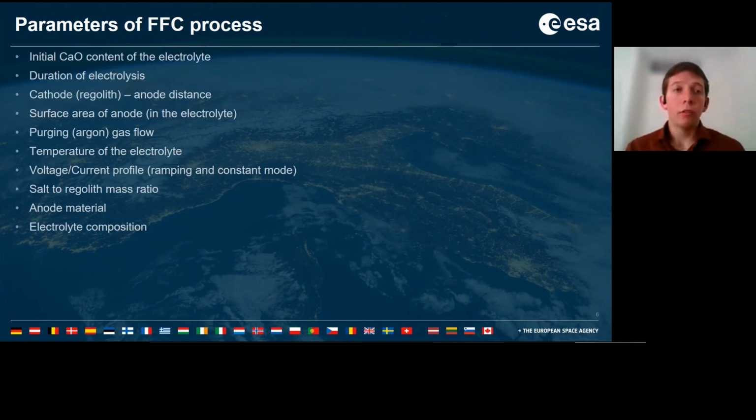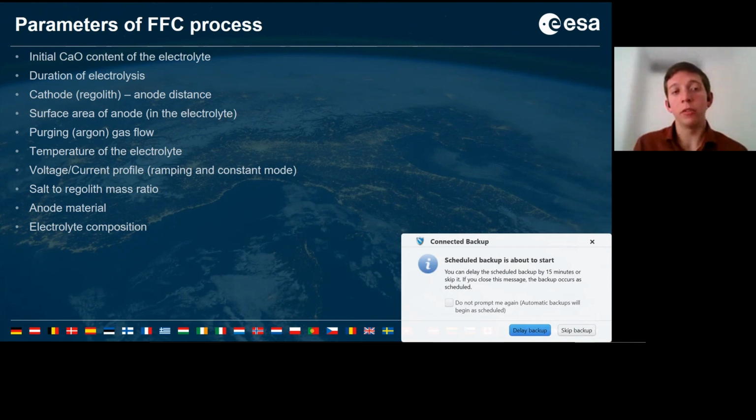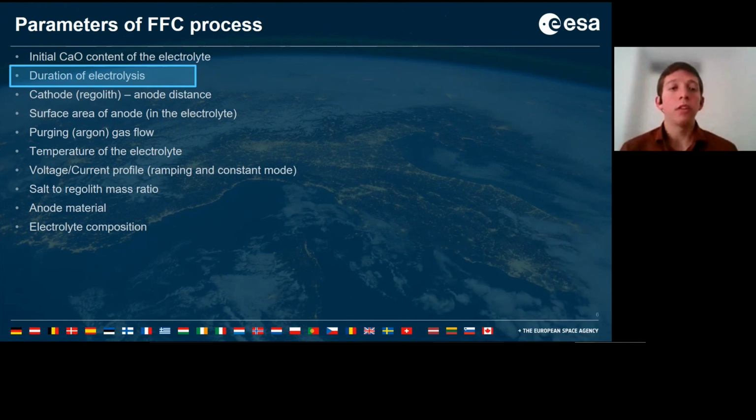In the FFC process, many parameters can be changed directly, or change during the electrolysis. These can be the initial calcium oxide content of the electrolyte, the duration of the electrolysis, cathode anode distance, surface area of the anode, the composition of the anode material, electrolyte composition, or other parameters like the temperature or the voltage. In our experiments here, we changed the duration of the electrolysis, and we used carbon anodes because the focus of the experiments was the change of the composition in the electrolyte and the structure of the regolith. Therefore, the carbon anode doesn't influence these results. It doesn't contaminate the salt. And also, it's a very well-known anode material from previous scientific studies, mainly for metal production.